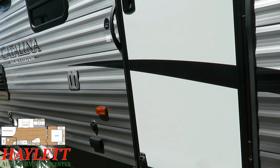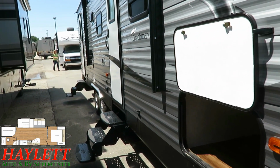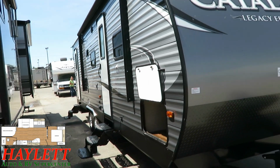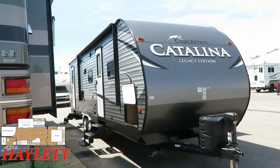Ugh, ran into the slide out of this motorhome next to me like an idiot. Never claimed to be smart, guys. I don't think my wife married me because I'm smart, and I certainly didn't get to where I am in life by being smart. But enough about me.